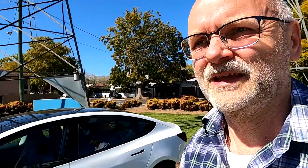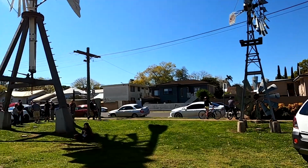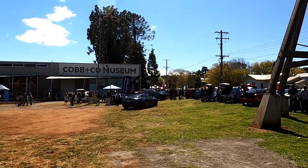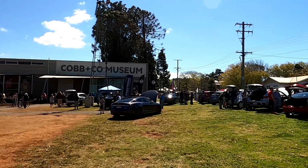So we are now in Toowoomba here at the Cop & Co Museum. This is the Electric Vehicle and E-Bike Expo. They are showcasing here electric vehicles, all kinds of electric vehicles, and have some information workshops inside there. So we're just going around and have a look what's going on.